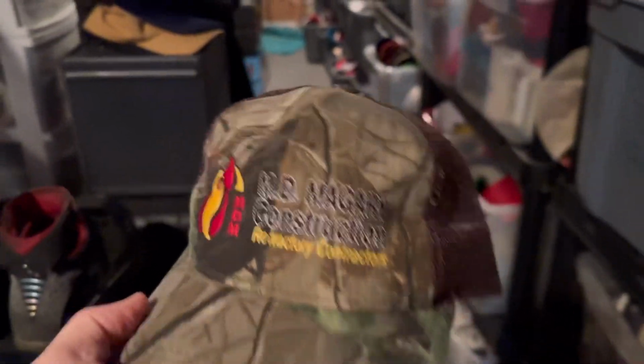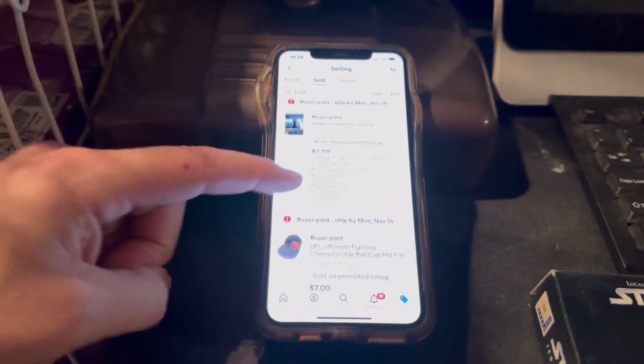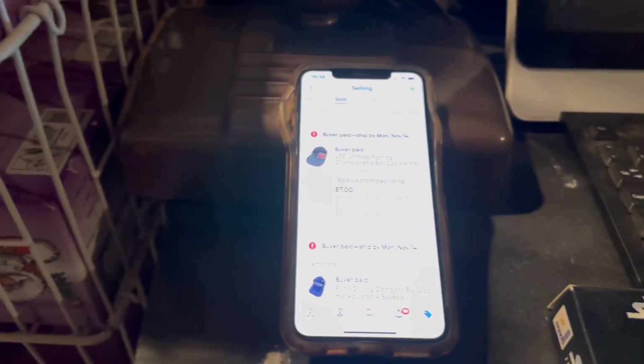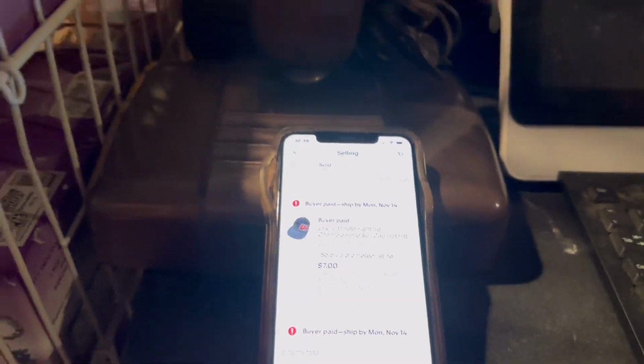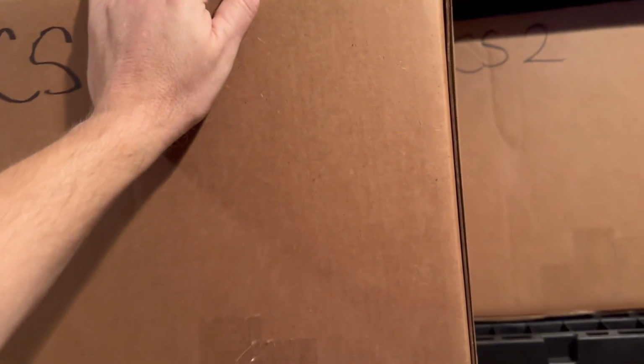All right, construction hat. Boom. Shelf 77. CS1. We've got the UFC hat that sold for $7. That's going to be right here. Most of these I can't do with one hand. All right. Boom. UFC. All right.